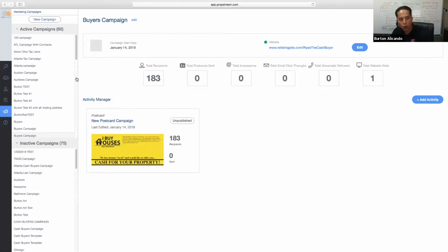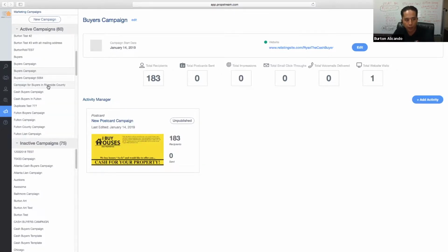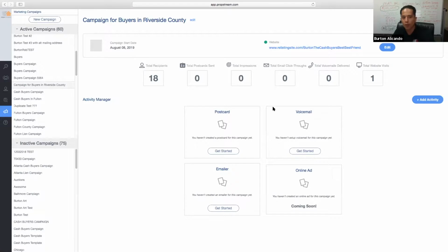So the goal with the campaign and the landing page is that we want to make sure that you cater to that audience and that audience only. Once you create your website, you'll then be able to start doing your activities. So we can send postcards directly. We can do ringless voicemail drops, or email campaigns.